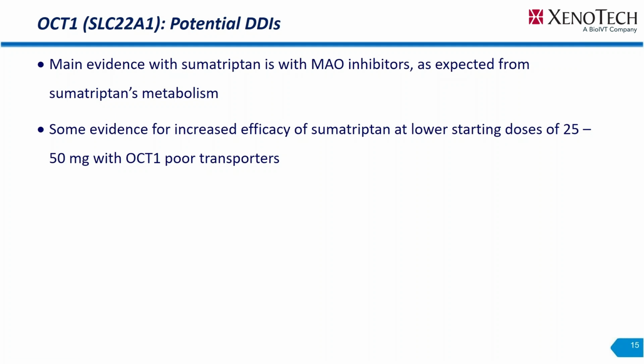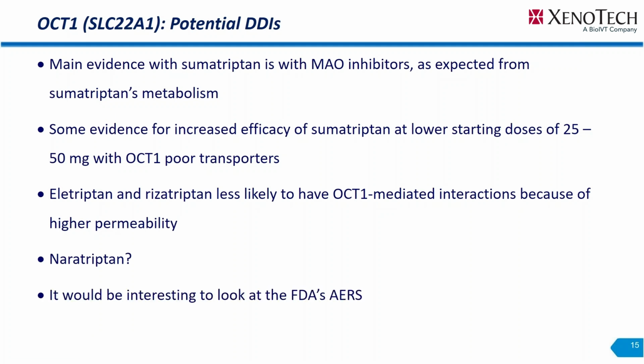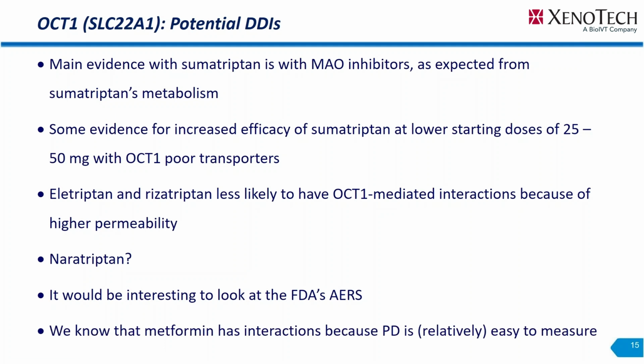Naratriptan, I'm interested in that one because it does have a lower permeability, and it would be interesting to look at the FDA's adverse events reporting system to see if there are results with naratriptan that have been reported. For instance, we know that metformin has interactions because the pharmacodynamics are relatively easy to measure. However, if you look at strong inhibitors of OCT1, you don't see much of a change in the systemic exposure of metformin. This is for a variety of reasons, in part because the liver is the main organ of efficacy, so it's easy to measure the pharmacodynamics, and also because there is significant renal clearance through OCT1.